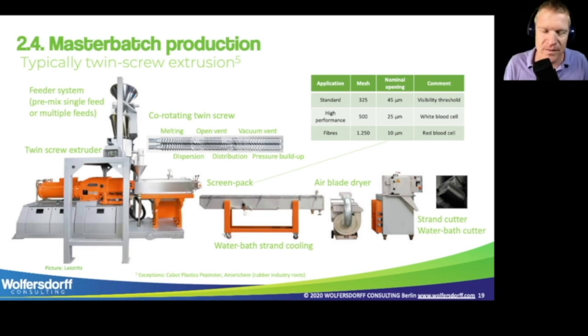Very, very small. After the screen pack, we might go into a water bath strand cooling, and then the plastic is cooled and solidified, but we need to dry the water off. We might have an air blade dryer, and then we need to cut the strand into little pellets. Cylinder-shaped pellets, or if you have a water bath cutter, also underwater cutter, we have pellets that are more shaped like lentils.